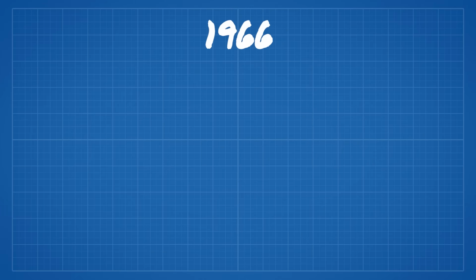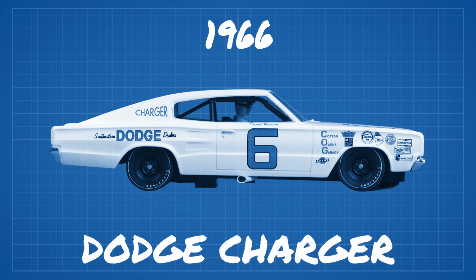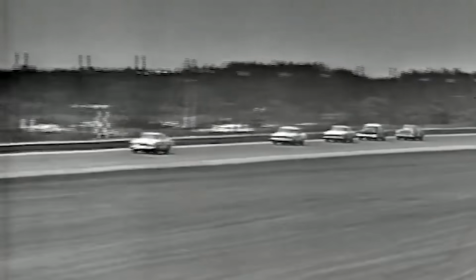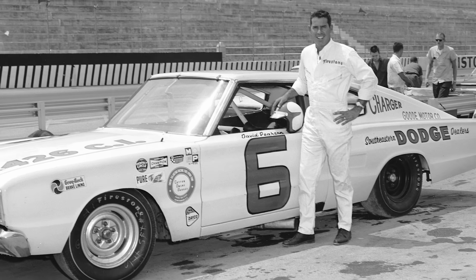But as the sport ventured further into the future, manufacturer involvement increased steadily until 1966, when NASCAR was moving past the strictly stock era and Dodge introduced their new Charger, a performance car primarily characterized by its sloped rear windshield. They didn't necessarily have high-speed aspirations when they designed the car, but they sure would achieve them, as the Chargers would find victory lane in 18 of the 49 contests that year, the bulk of which belonged to David Pearson, who would take his first championship in the Cotton Owens Dodge number 6.